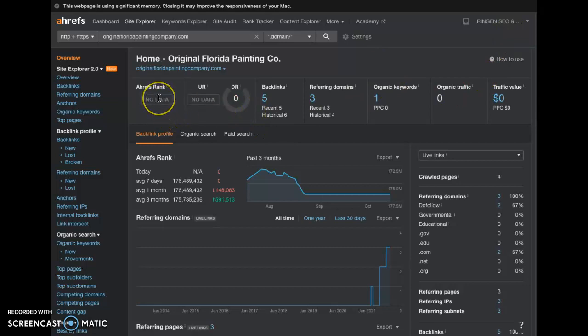So when we go and put your website in here, it doesn't look like you're coming up on the UR and DR rating at all. You do have 5 backlinks coming from 3 referring domains. You only have 1 keyword and nobody is finding you at all. But that's easily fixed. Like I said, if you can add that 1,500 words of content on your homepage using those specific keywords we talked about and grab some powerful backlinks, I think you'd be in really good shape and you could beat out those competitors online pretty easily.